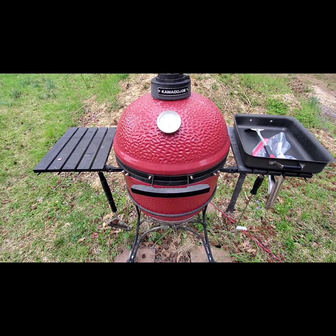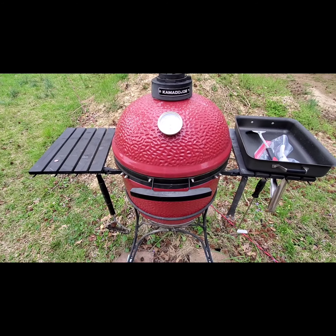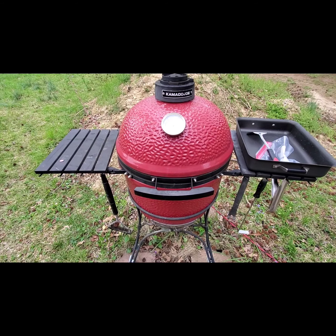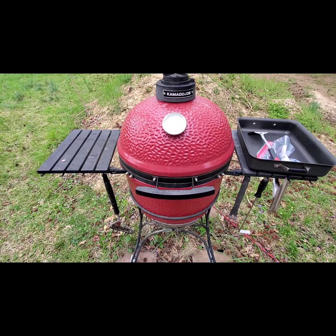This is a little bit different. I just wanted to shoot this real quick for all my people that love grilling, smoking, barbecuing, and stuff like that. I know there's the big debate, charcoal versus pellet versus gas. I like to use this style right here. It's called a Kamado. This particular brand is called Kamado Joe.